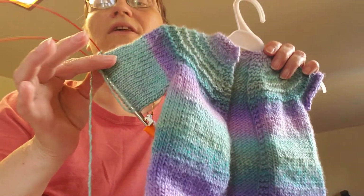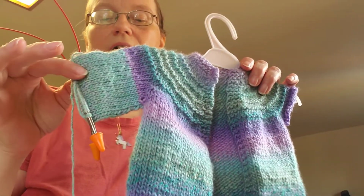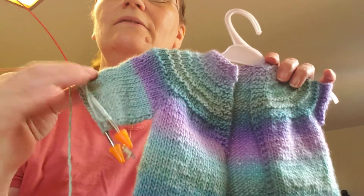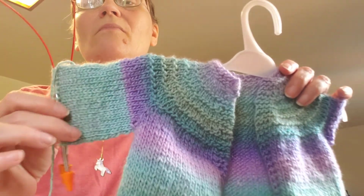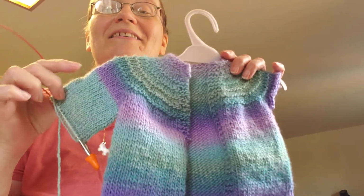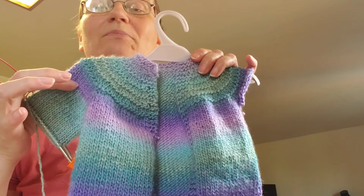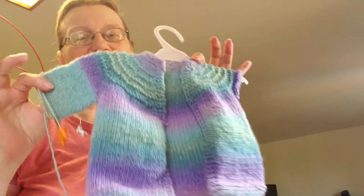I'm doing the sleeve in magic loop because I learned it from a friend of mine. So I'm excited about that. And now I'm going to try to start the other sleeve right at the beginning of the turquoise. I don't know if it's going to work.